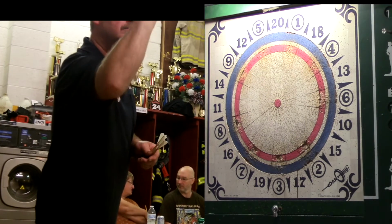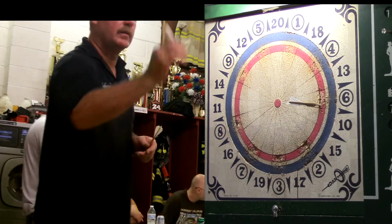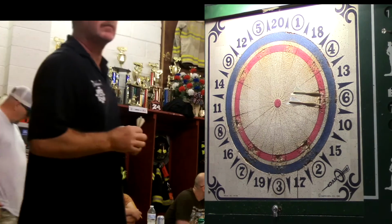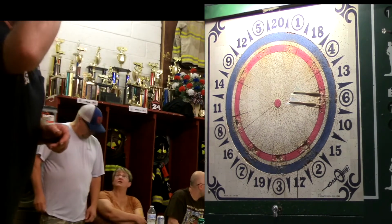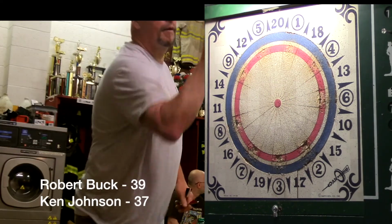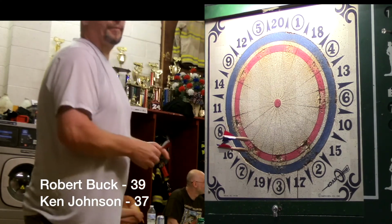Kenny's ready for the sixth inning. First dart. Catches a point. It's on the single side of the wire. Dart number 2 ends up in the red. So 3 points laying. Slides to his right. And he walks away with 6 from the inning. So players trade 6s in the sixth. Up by 2, 39-37, heading into the final stanza.